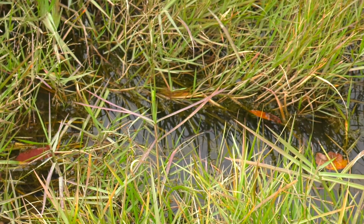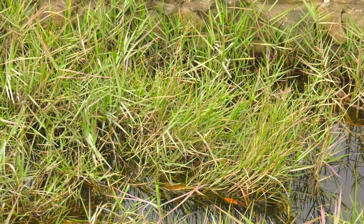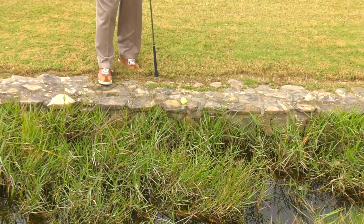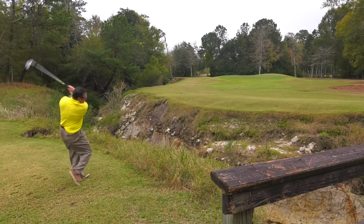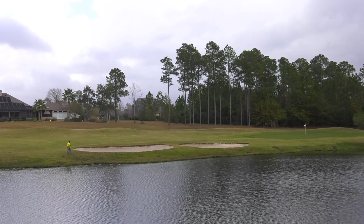Water is a very prominent feature here at Windance. Staying out of the water is key to scoring. Even if you stay out just by a little bit, and the water comes in a lot of different variations. A little trickle like this, larger bodies of water that you have to hit across, and even larger ones that you have to hit around.